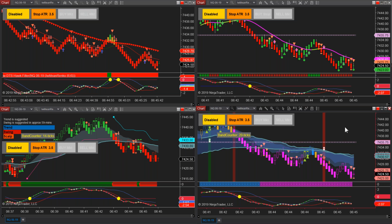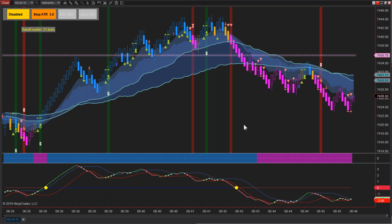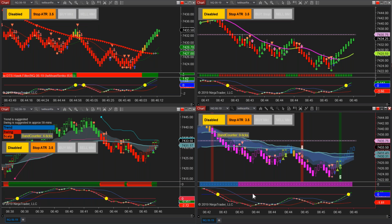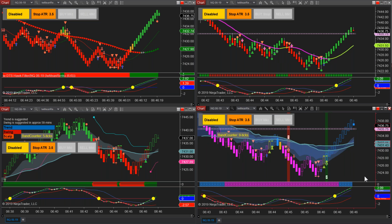Here too, though, if I was a little quicker on the entry, we got in at 28. We would be at the profit objective right now, down here at 23. And here we go now with the counter trend attempt. I'm thinking they may try to get into that gap, so I'm going to try another buy.